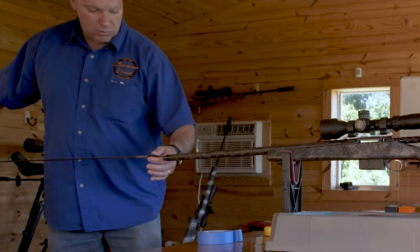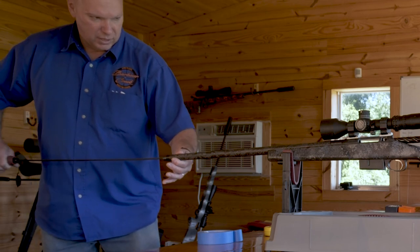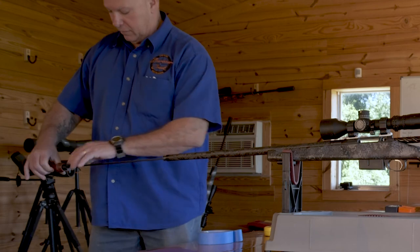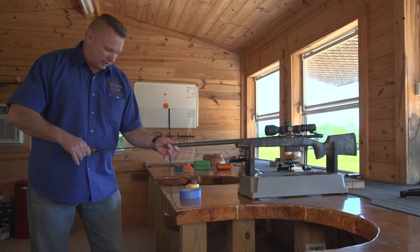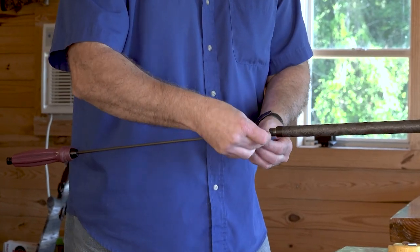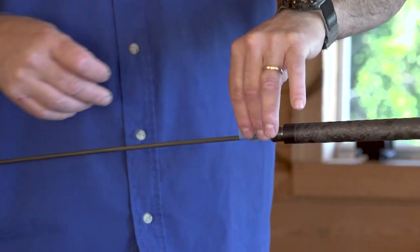If you don't know what your barrel twist is, you bought a gun, you've had it for 10 years or 5 years, you bought it from a manufacturer that didn't tell you what it is and you can't get the information from them, it's pretty easy. Take a cleaning rod, run it down the barrel from the front of the barrel to the back of the gun all the way till it stops with a nylon brush on it. Pull it back until the brush engages the rifling. Take a piece of tape and put it right up against the muzzle and put a little flag on it.